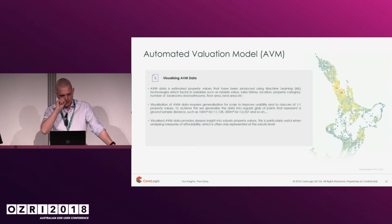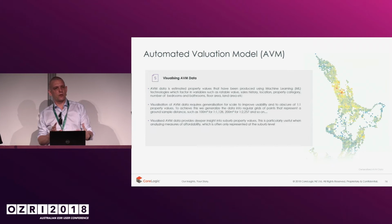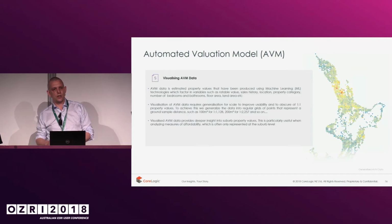AVM data. AVM data is automated valuation model data, and the AVM is produced using machine learning technologies. It looks at a whole lot of variable information, such as bathrooms and bedrooms, rateable value, sales history, location, property categories, number of floor areas, land area, and things like that. But it's a very complex data set, and it's actually quite hard to visualize as well for a number of reasons.